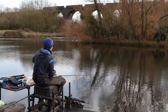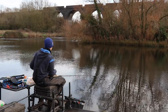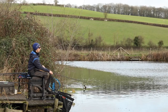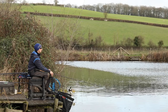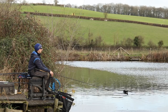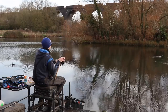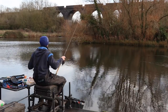So I overcast to begin with, so I'm not disturbing the swim. And I've dragged it back into the feed and sunk my line at the same time. There's a bit of a breeze coming across, so just make sure it's in one place. Quite often you can see the line between your rod and the float, and just by giving it a flick, it makes sure that it's completely sunk. And often twitching it like that gives you a few bites as well.